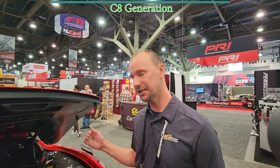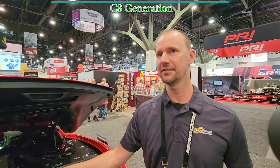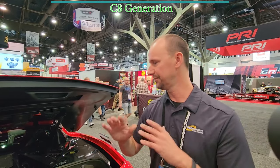And it works in conjunction. The ECU and the TCU talk to each other. They understand the power. This car knows exactly how much air is going into it. It's not lied to, nothing.